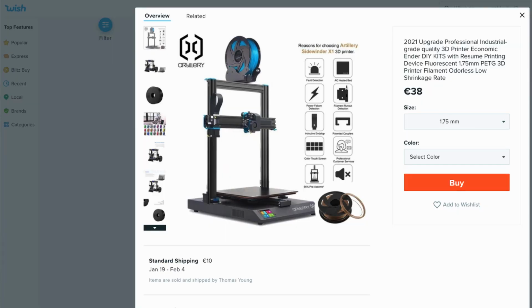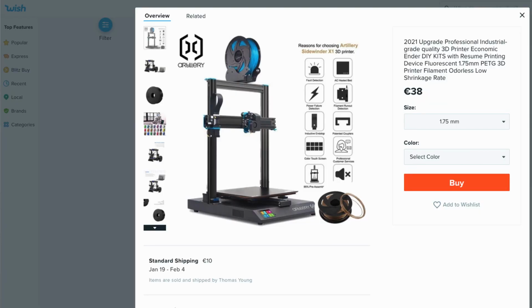So on Wish you have an Artillery Sidewinder, and those machines are expensive. Well, here on the shopping site of Wish it's 38 euros. But hey, if you click further, you see different kinds of 3D printers. Here you can already guess that it's about the filament. But still, $38 for PETG filament.